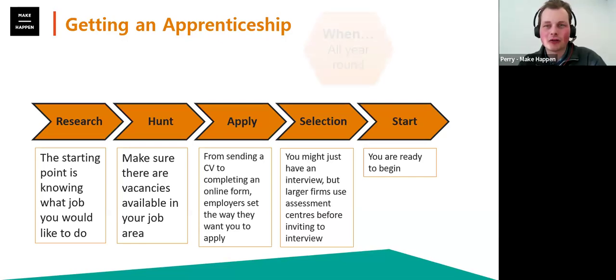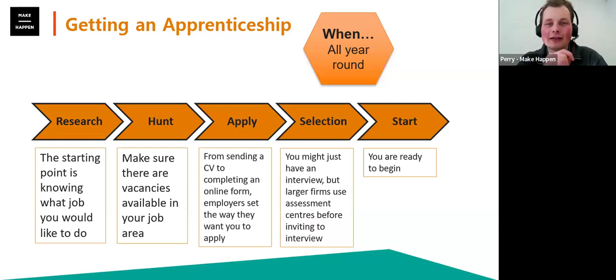Now, a couple of things to mention on this timeline. You'll see that there are no dates associated to any of these steps, and that's because apprenticeships recruit all year round. So it's not like the UCAS cycle where there's certain dates allocated to each step of the process. Companies are looking for apprentices all year, and there can be different start dates as well. Whereas September might be the most popular start date, some apprenticeships nowadays do start in January or at other times throughout the year. So it's worth looking out at all times of the year, as long as you are due to finish your course by that point.